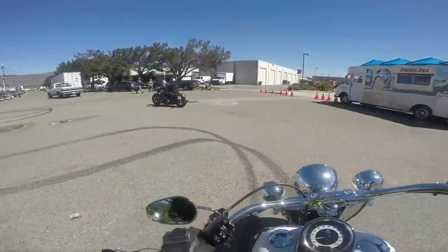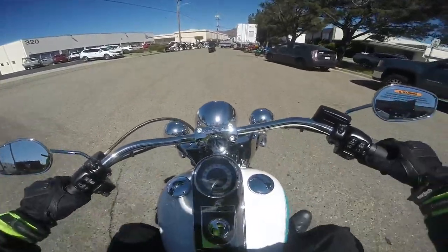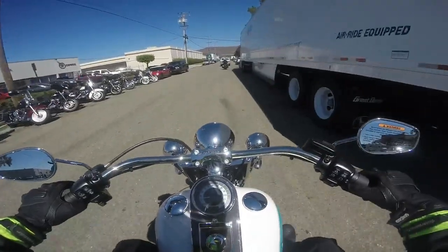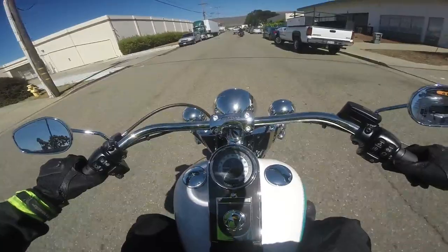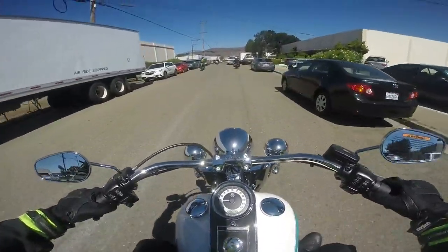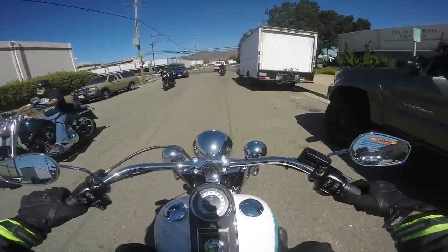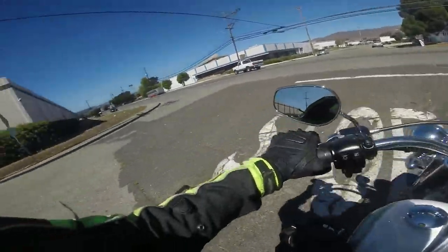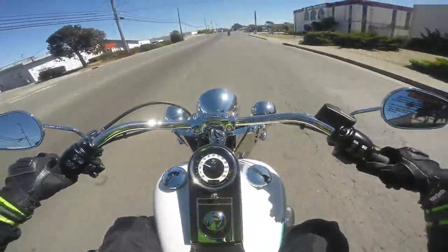Wow, easy to turn. Very nice, very smooth. Yeah, so this is the 2016 Harley Davidson Softail Deluxe, and it just sounds absolutely great. Sounds really, really smooth. I'm trying to get acclimatized to the bike here. I'm here in South San Francisco, California.